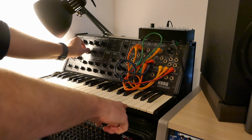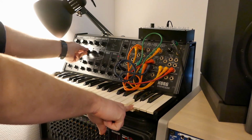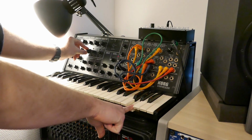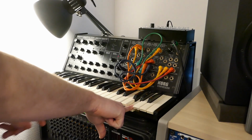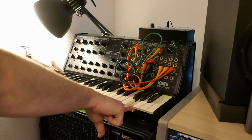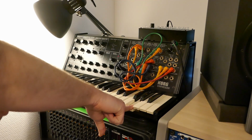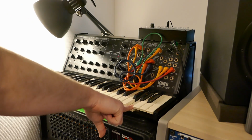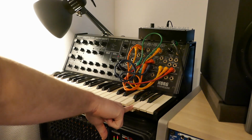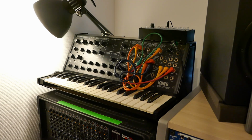Let's listen. This is the first oscillator. And I'll slowly add the second one. You can actually control the intensity with the modulation wheel. And you can press the button for thunder. Listen to this. Absolutely amazing. Very, very cool.